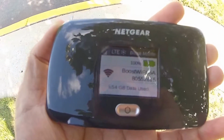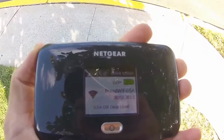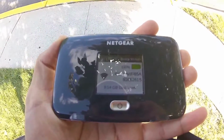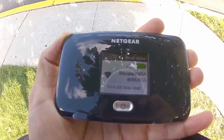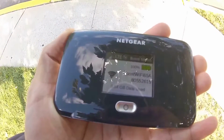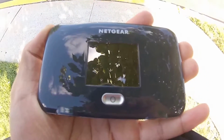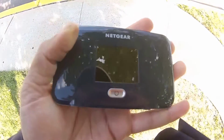this is CP Tech. So this is my Netgear mobile hotspot, with service provided by Boost Mobile. I got Boost Mobile because I heard that they had some pretty good deals. I think I got 10 gigabytes for $50 or something like that. So I was like, all right, not a bad deal. I know they're not going to be the same coverage as Verizon, but I figured I'd give it a chance because I get free Wi-Fi at a lot of different locations. So I said maybe this will work.